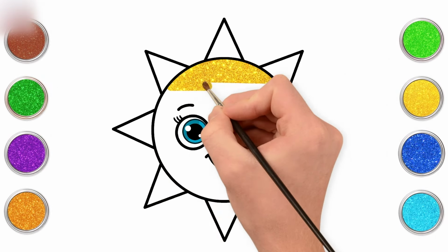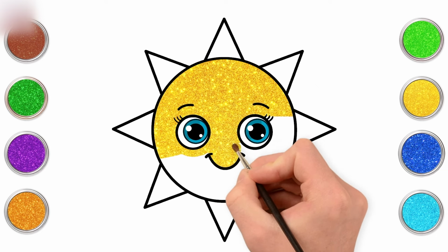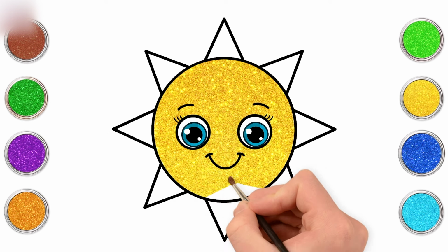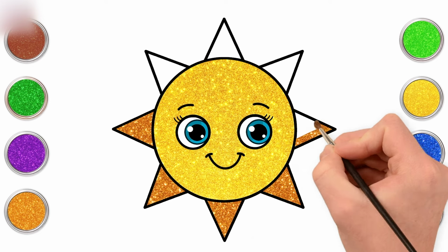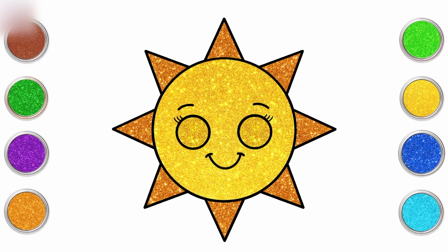We're going to do it yellow. A lovely bright yellow happy sun. Now what colour do you think we should do the rays? Gold! What a great idea! Yellow and gold. The sun is very, very, very hot and very, very, very big, and it lives in the middle of our solar system.